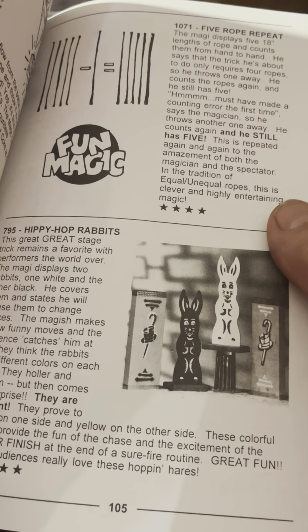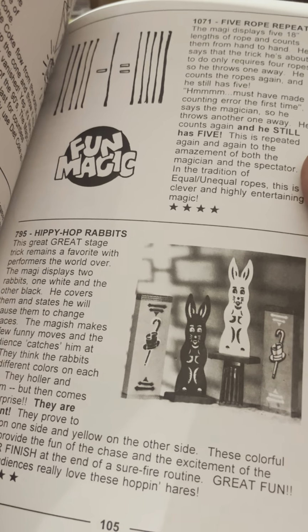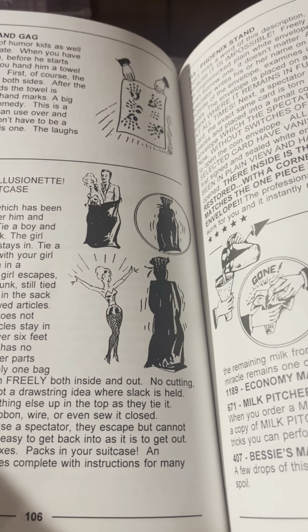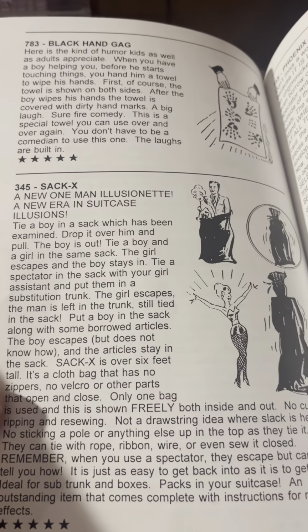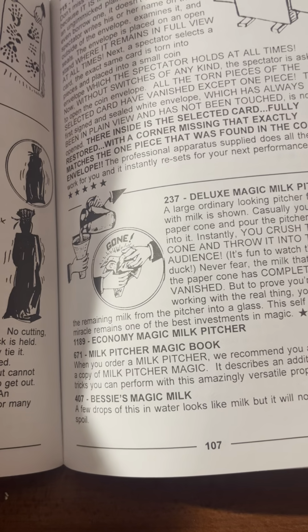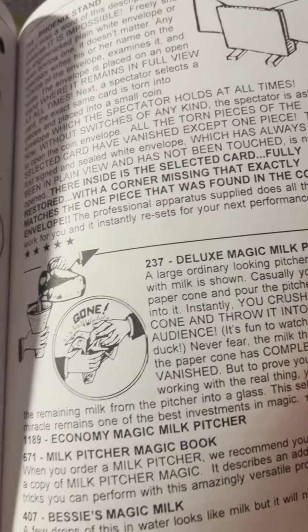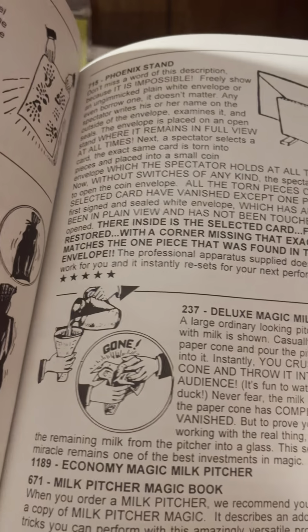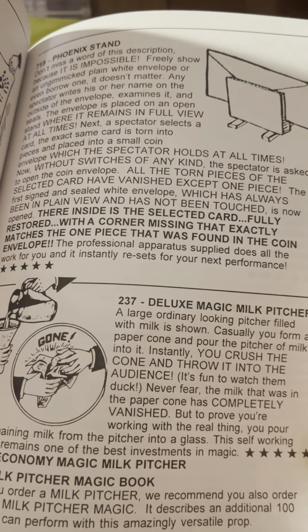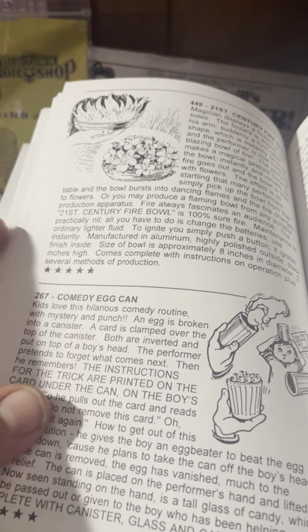5-card repeat. I don't know that. Sounds like the 6-card repeat or 5-rope repeat. Yeah, sounds like the 6-card repeat. Sack X. I think I have that in my storage shed. Black hand gag. I've used that many times. Oh, here's the milk pitcher. And the Phoenix stand. I am unfamiliar with that. Trying to get that into frame here. Don't have that. The Fireball, I do have that online.